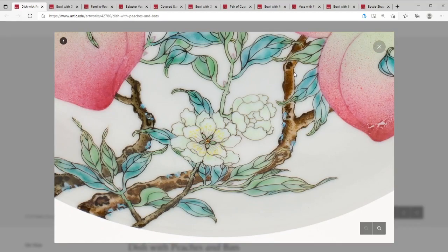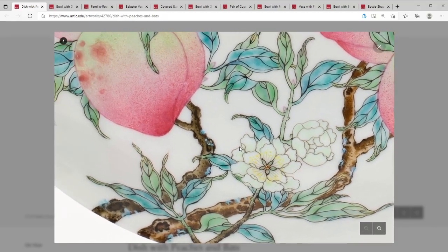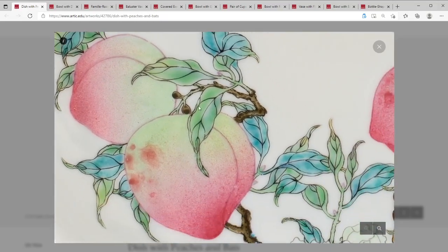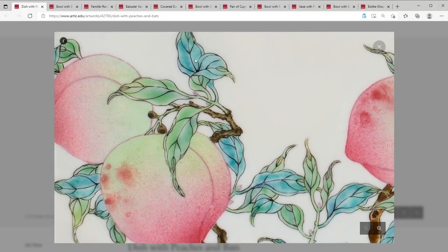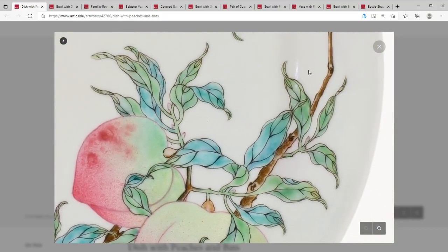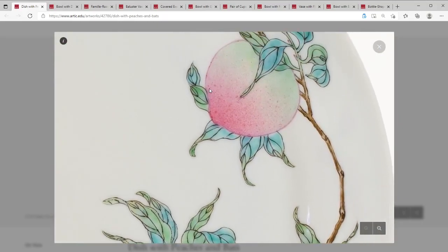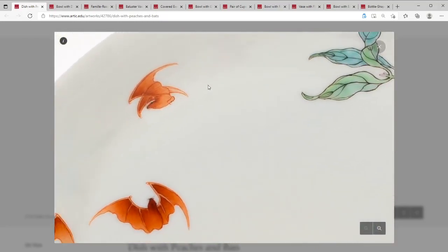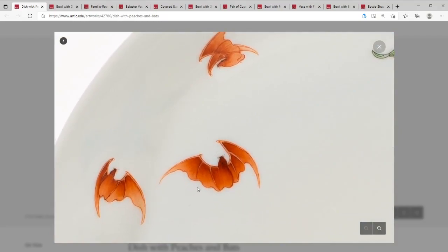Really well done, really thoughtfully put together here. We've gone so far as to give a little bit of blemishes to the peaches, so very much attempting to be realistic, holding these natural forms of the leaves. Yeah, this is really well painted. Very, very nice. And we have, of course, a nice little addition up here to get the good luck bats. This one is very cute, just with its little whiskers up in the air.